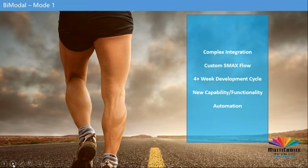And how did we define complex? Anything that has to do with integrating multiple systems, enabling custom flows inside of SMAX, and maybe opening up new functionality that we never had. So this actually helped us to separate whatever was going to take us a good couple of months from small deployments that are manageable and faster.